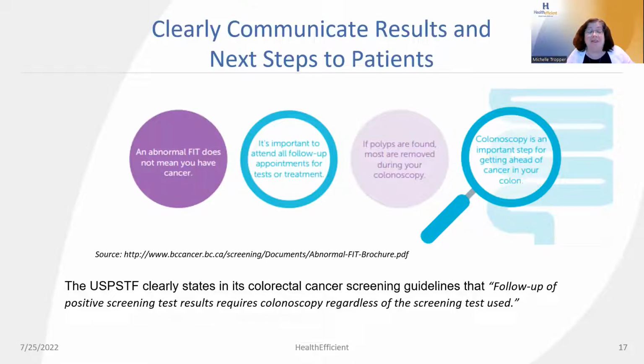It's really important to clearly communicate results and next steps to patients. And the U.S. Preventive Services Task Force clearly states in its colorectal cancer screening guidelines that follow-up of positive screening test results requires colonoscopy regardless of the screening test used. So these are all really important points that we've provided really good evidence and background information to support when you need to use that. Next slide.